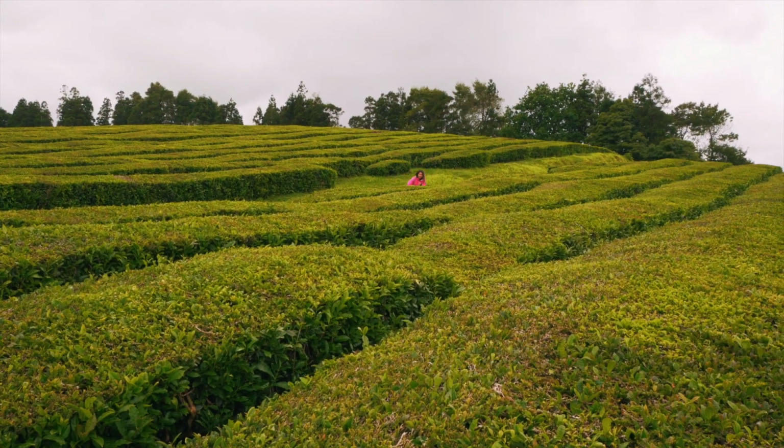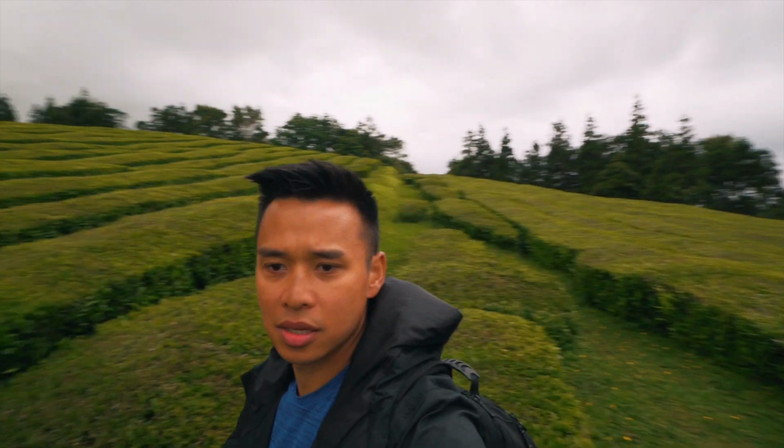Honey! Holy, this place is like a maze. It's like a labyrinth. Look at this. Imagine what it would look like from above. You guys want to see it? Let's go.